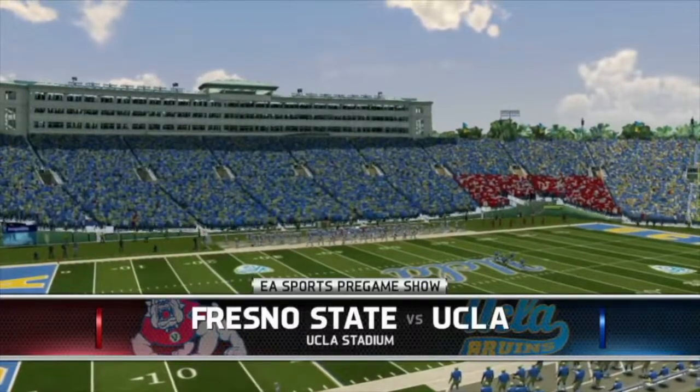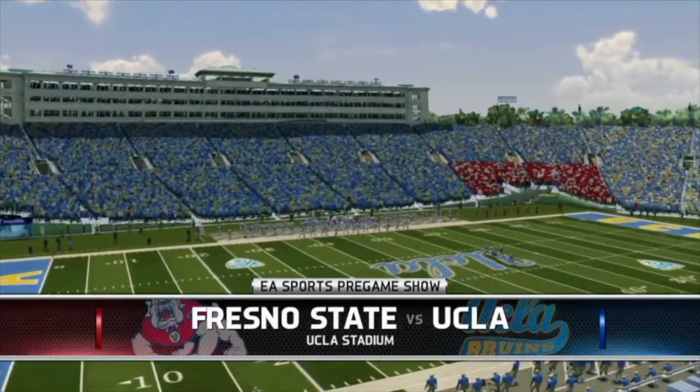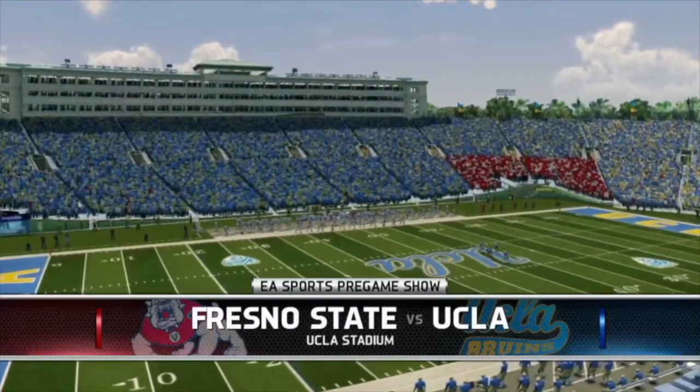Today, it's the host for college football. It's time for the coin toss now, presented by Coke Zero. Real Coke taste, zero calories. Enjoy everything.